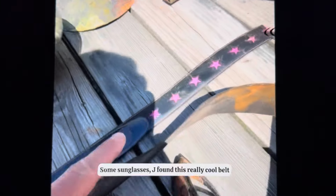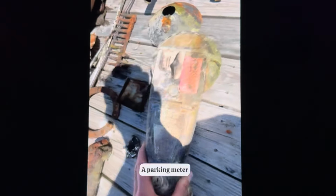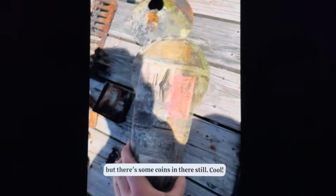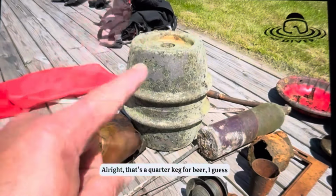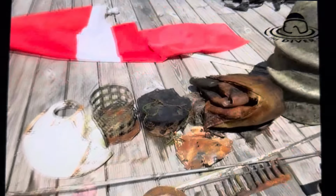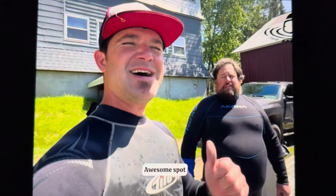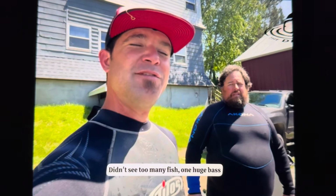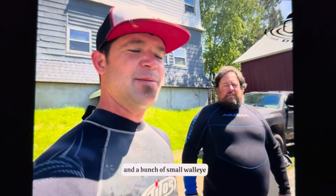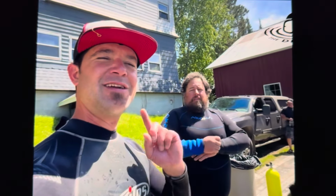Jay found this really cool belt with the stars on it. A parking meter. I have no idea why that's in the water, but there's some coins in there still. Cool. Jay found a couple fishing rods today right there. Pulled up some sandbags. All right, that's a quarter keg for beer, I guess. Get some other random stuff there. Awesome spot. We started up at the park, went under the bridge, and came up the river a little bit. A lot of cool stuff down there. Didn't see too many fish, one huge bass, and a bunch of small walleye. Can't wait to get back in there, clean up some more.